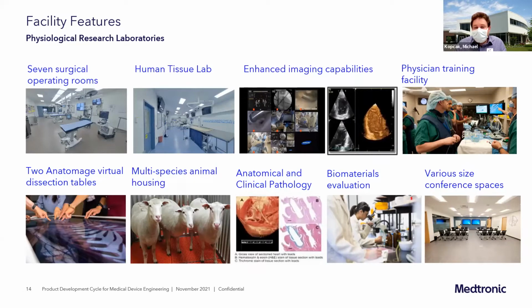As you can see, we also have biomaterials evaluation. So we have a lot of chemistry labs that support toxicological and chemistry assessments of those components. And then because we will bring in large groups, either for training or for research purposes, we have a variety of conference room space.